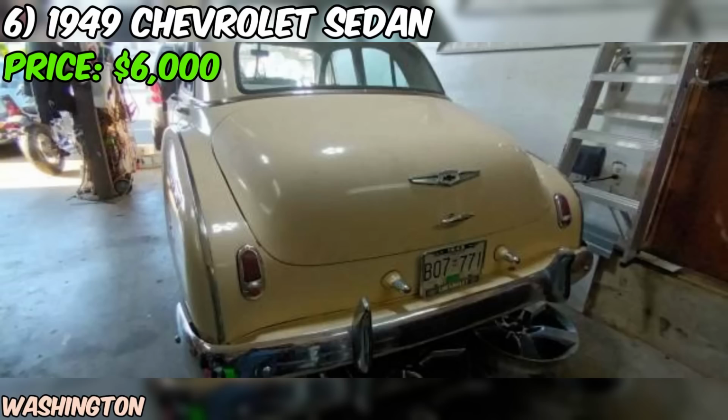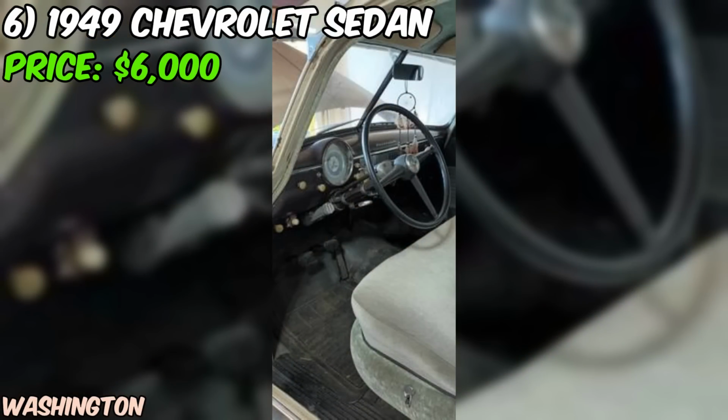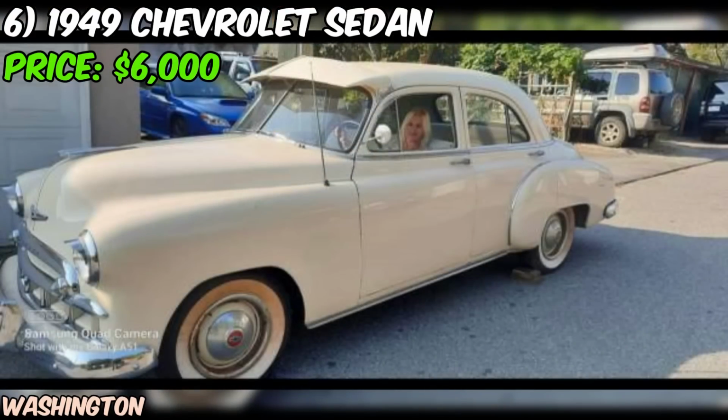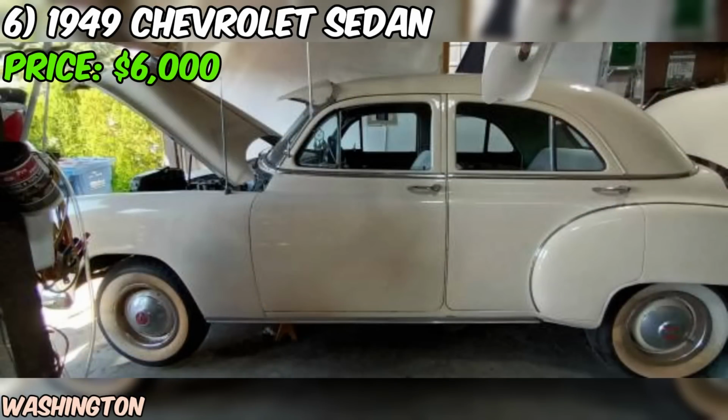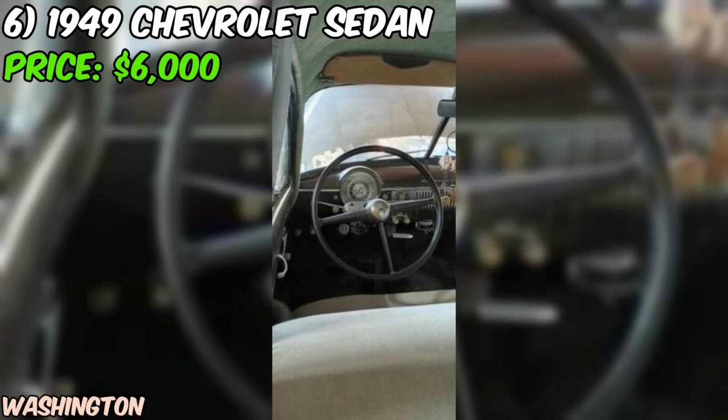The seller mentions that the car is very clean inside and out, which is a testament to how well it's been cared for over the years. Now, let's talk about what's under the hood. The seller mentions that the 216 engine currently in the car is no good, but don't let that discourage you. The car comes with a running 235 straight 6 engine that's ready to be installed. This is a great opportunity to get your hands dirty and really make this car your own. The transmission is a 3-speed column shift, which is a classic feature that really adds to the overall vintage feel of the car. And speaking of vintage, the white paint job is just perfect for a car of this era. It's the kind of color that just screams classic American sedan.